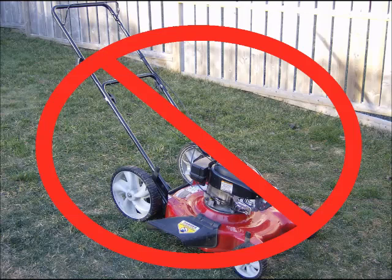Plus, when you have a grass catcher attached to a gas or electric mower, they collect a lot more grass. Because of the way they're shaped, the way they're built, and the way the mower works, a lot of the grass is compressed down. This makes it a lot easier to bag the grass and then throw it away.